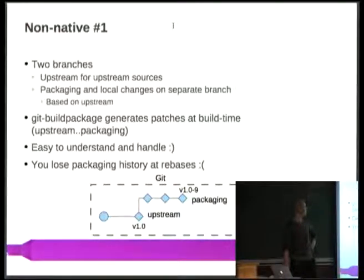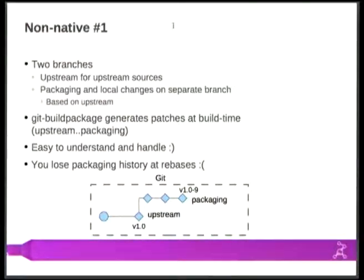Then for non-native packages, this is the option I demoed here and had in the earlier pictures. You have basically two branches, or possibly pristine tar as well. A separate branch for upstream sources, and then a packaging branch, which is based on the upstream branch. The bad thing in this model is that when you do rebases, you lose Git history of the packaging data. But it's easy to use and understand, easy to maintain.